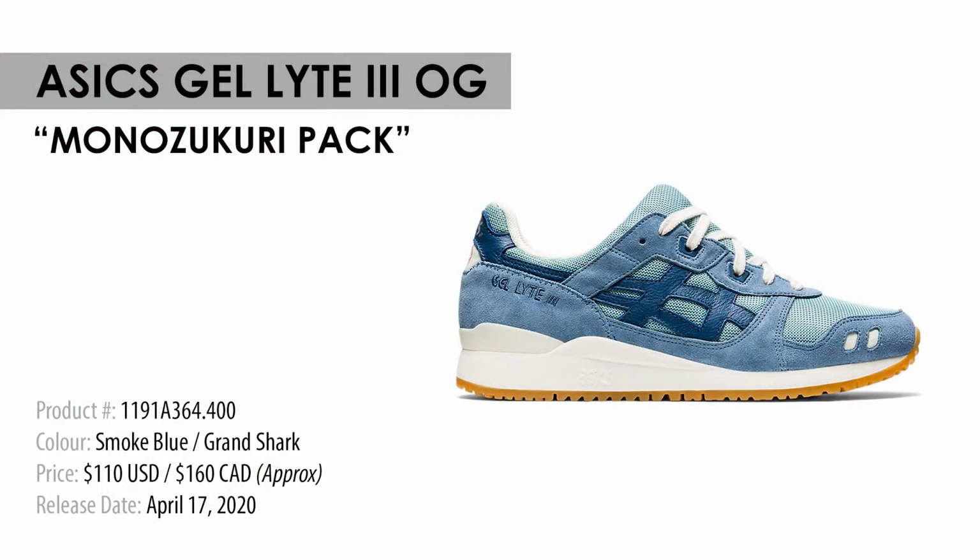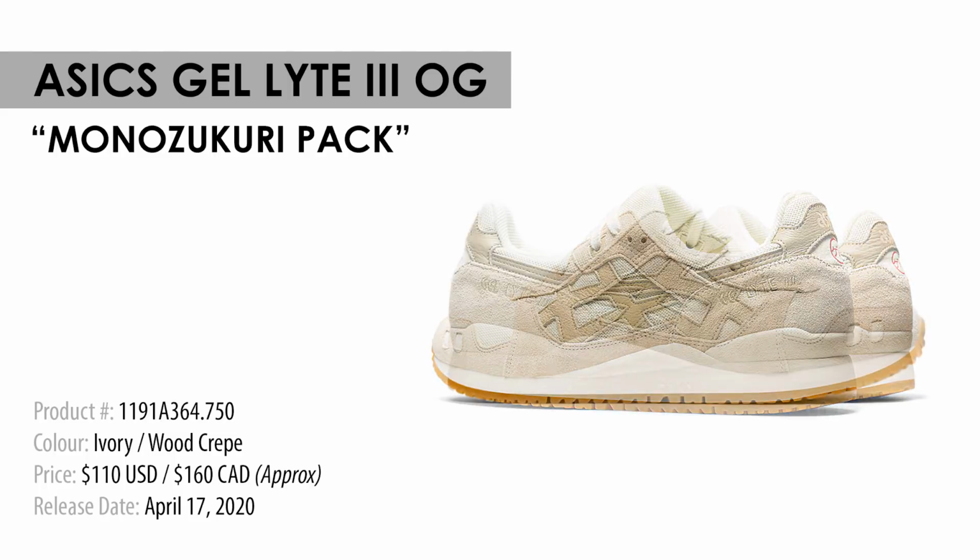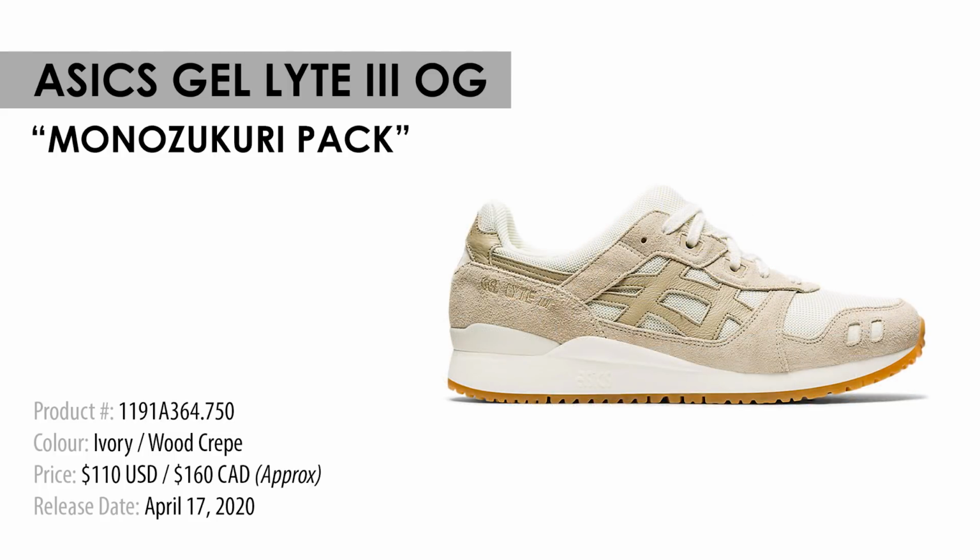Next up, dropping on April 17th, we have 2 pairs of Asics Gel Lyte IIIs as part of the Monozukuri pack. This pack is a nod to Japanese craftsmanship, and based on what I can see from the photos, both the blue colorway and the beige or tan colorway look really well made, and they both look like very premium sneakers. I know a couple stores online dropped the shoe early, but they should be slated for our April 17th drop, and hopefully they're not going to be too difficult to get.